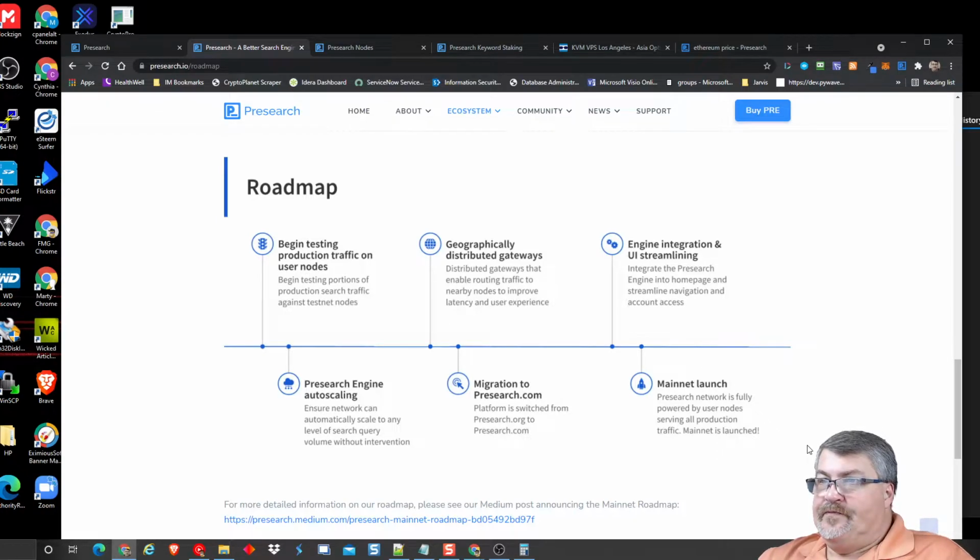And then ultimately, they want everything to move to PreSearch.com. Right now, it's PreSearch.org, and that's where they want to get to ultimately in the branding for it. And this is where they're going to do enhancements with the engine and integrating it into other apps, other platforms, embedding elsewhere, which is going to make it take off like crazy.